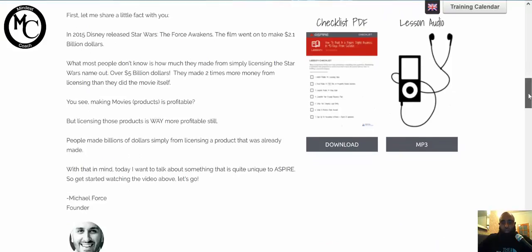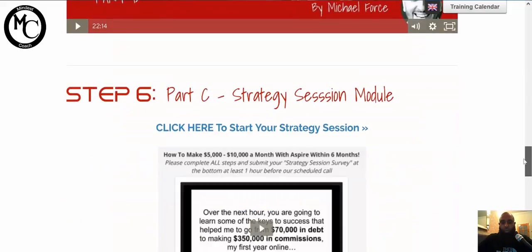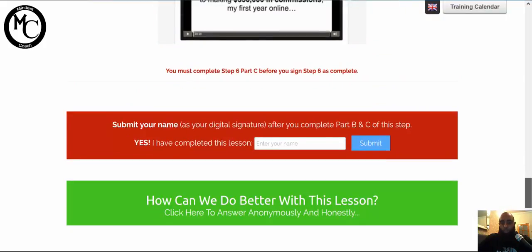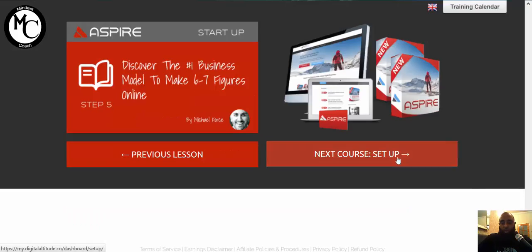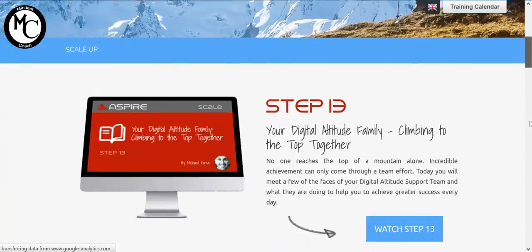So there you have it. You've even got an option to download the MP3 files. So if you're traveling by car to work or back, you can always download these files and listen to them in your car. Once you've done that final step under Startup, you scroll all the way down and you can go on to the next part of the course, which is now step 7.